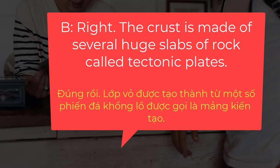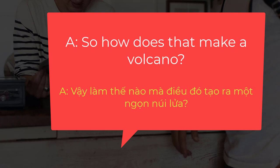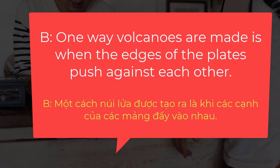Right! The crust is made of several huge slabs of rock called tectonic plates. These plates move around sometimes. So, how does that make a volcano? One way volcanoes are made is when the edges of the plates push against each other.